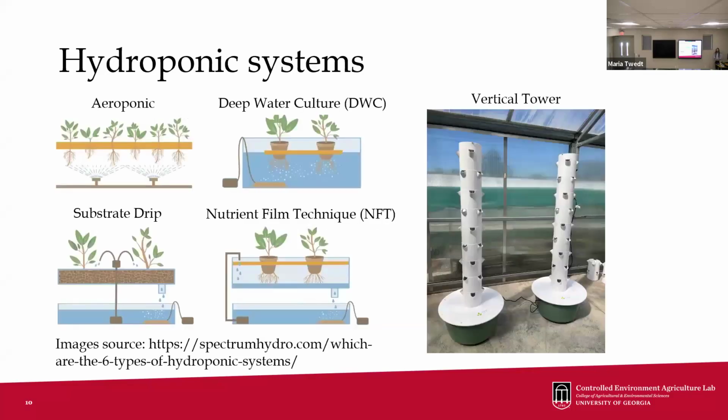Very briefly, we're going to go over the hydroponic systems that we're going to be talking about. In aeroponics, you use a high pressure pump to mist the nutrient solution onto the exposed roots. Moving to the right, in deep water culture, the solution is stagnant and the plants are grown on a floating raft on that stagnant solution, and the solution is aerated as well.